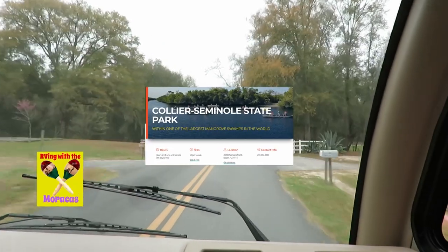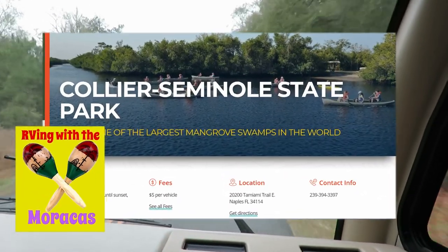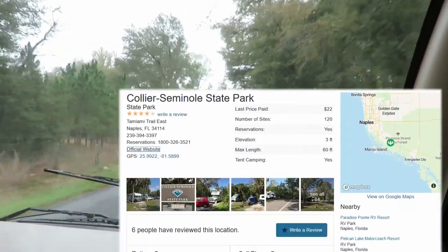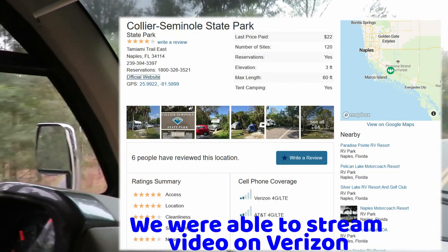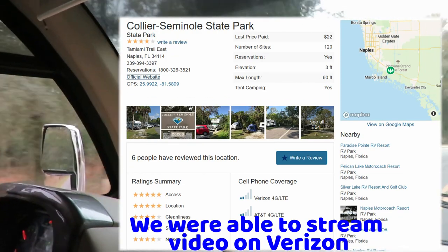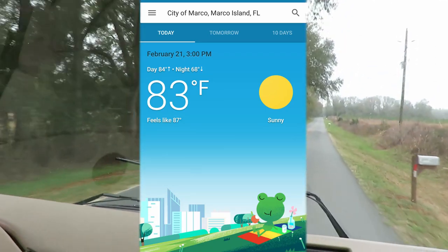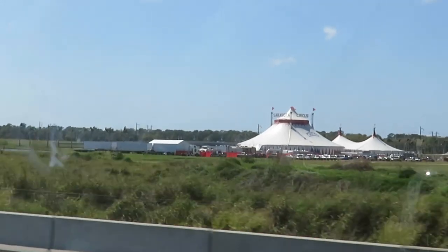So Joe, where are we going today? We're going to Collier-Seminole State Park, way down past Naples. This is going to be our longest trip, miles-wise. It should take us most of the day to get there. We're going down to the Everglades. We just had a rock hit the window, and now we have a crack in our windshield. Isn't that fun? Okay, this is the Sarasota Circus.